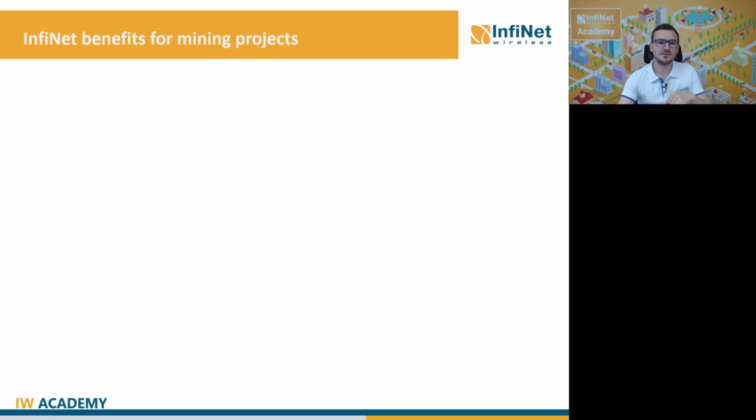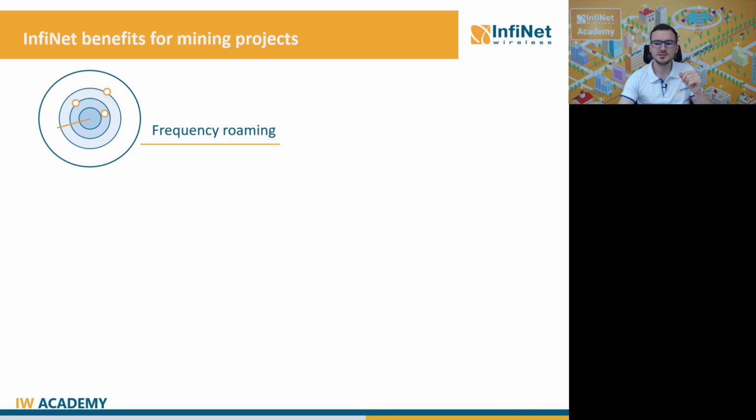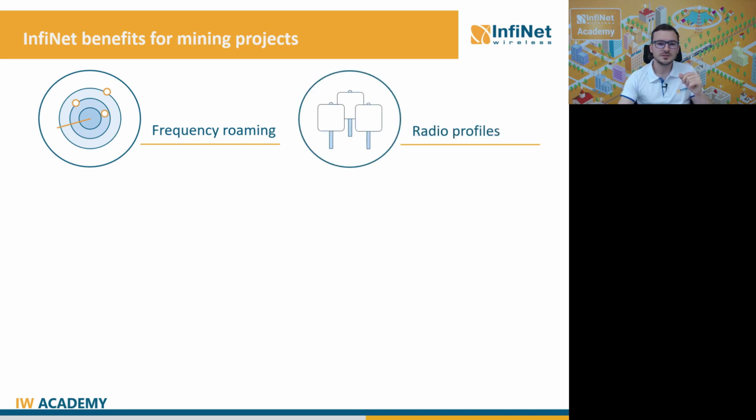Right, next let's see what are the main benefits of the Infinet Wireless devices in case of mining projects. And the first 2 important features are frequency roaming and radio profiles. Frequency roaming means that a CPE can roam between the coverage areas of multiple base stations that operate using different frequencies. And each CPE can have multiple radio profiles configured according to the existing base stations in the area.